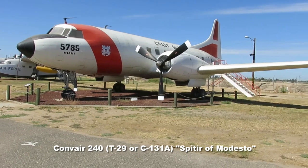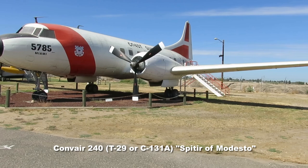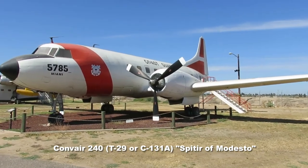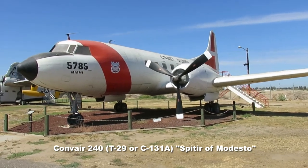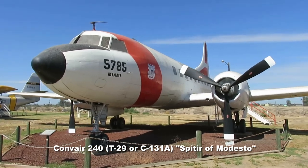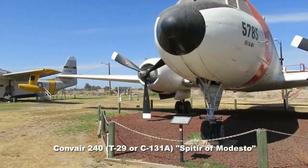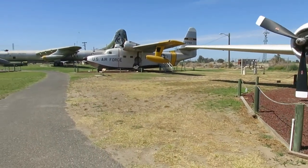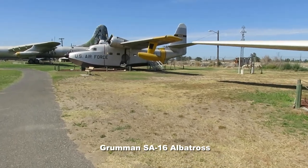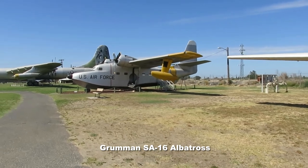So this is a Convair Model 240, known as the T-29, also known as the C-131A. It's a Coast Guard aircraft. And over here is a Grumman SA-16 Albatross, mostly a rescue craft, I believe.